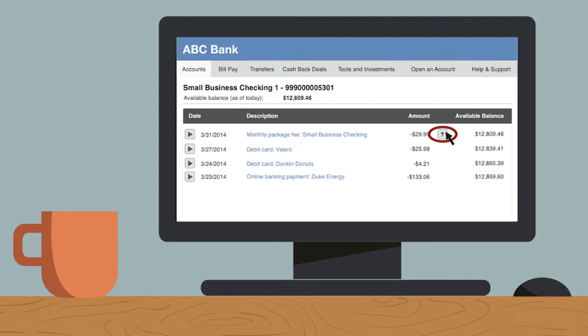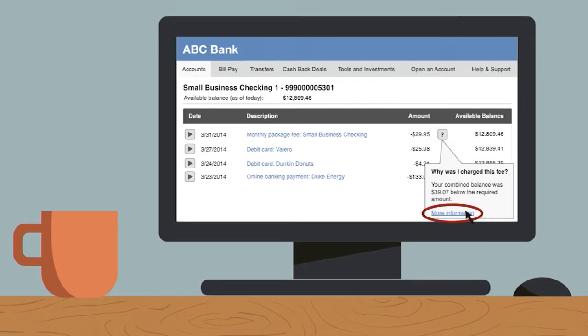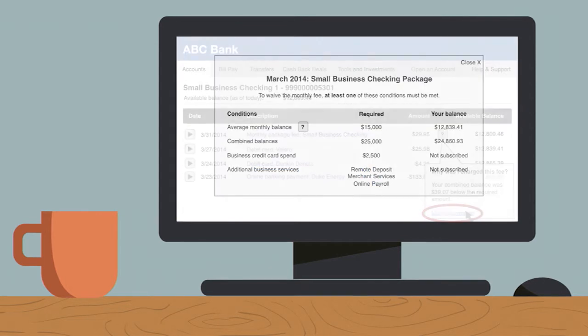So we've seen the challenges associated with the lack of transparency around fees. Karen simply doesn't have the time to investigate the fees or jump through a bunch of hoops, nor should she have to. In her online banking, Karen reviews the transaction and finds out why the fee was charged. The question mark icon indicates there is more information regarding the fee. A hint pops up. So in this case, her combined balance was below the required amount. When Karen clicks on more information, full details are shown.